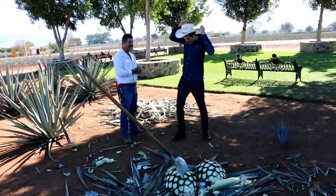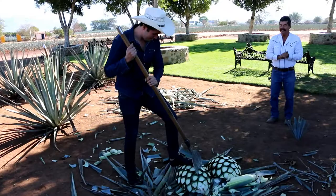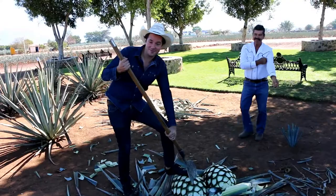Okay, this is photo op time. So you get the hat, get your foot right on there, give yourself a grimace in your face like you're working hard. Well, let's see that grimace.